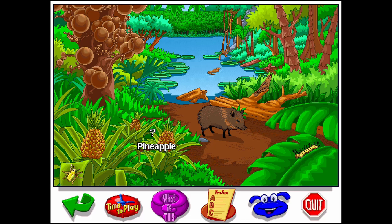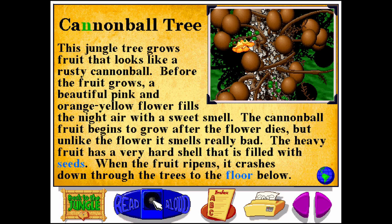Cannonball tree. C-A-N-N-O-N-B-A-L-L-T-R-E-E. This jungle tree grows fruit that looks like a rusty cannonball. Before the fruit grows, a beautiful pink and orange-yellow flower fills the night air with a sweet smell. The cannonball fruit begins to grow after the flower dies, but unlike the flower, it smells really bad. The heavy fruit has a very hard shell that is filled with seeds. When the fruit ripens, it crashes down through the trees to the floor below.